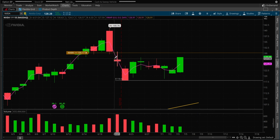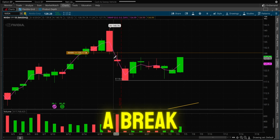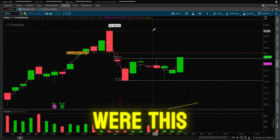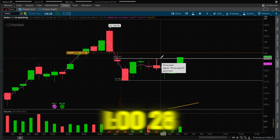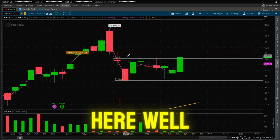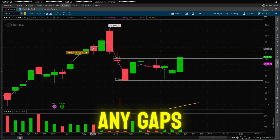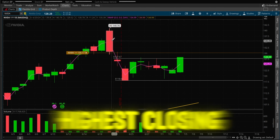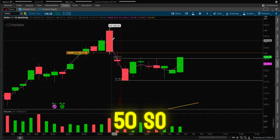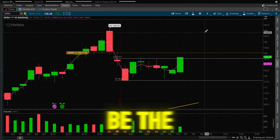So this price action for today, you can consider it a sort of breakout from the past 7-8 trading sessions, where this level of 128, give or take, was a resistance for NVDA. Now from here, we did fill this gap, so we don't have any gaps to fill to the upside, but the highest closing price for NVDA so far is 135.50. So if we go up there and close higher, that would be the highest close.